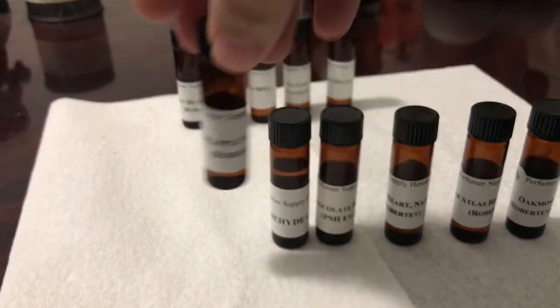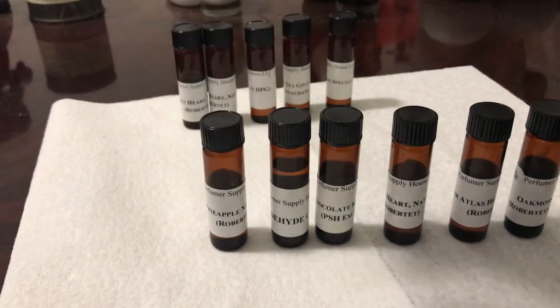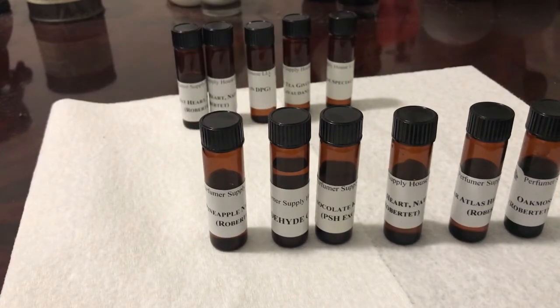This is Pineapple Natural. This is new to Perfume Supply House. It's from Robert Tet. So this is really the reason I put my order in. I really wanted to try this Pineapple Natural. Robert Tet, for those of you who don't know, is a huge maker of synthetic and natural materials for perfumers. Almost every perfume, or most of the perfumes you wear, probably have some materials from Robert Tet in them, and perfumers also work for Robert Tet and develop scents for companies.